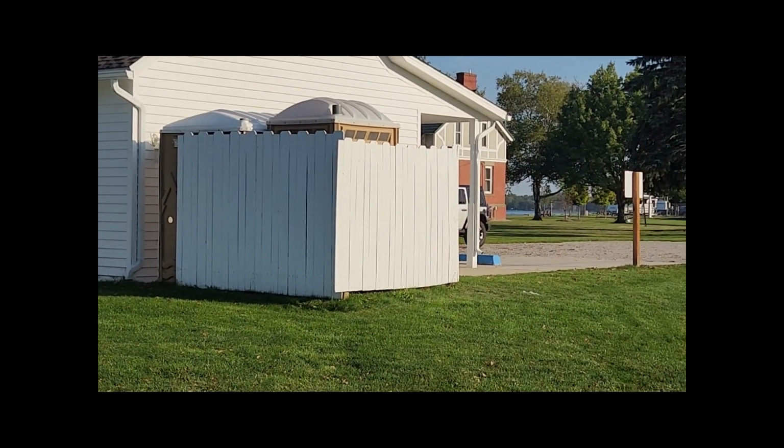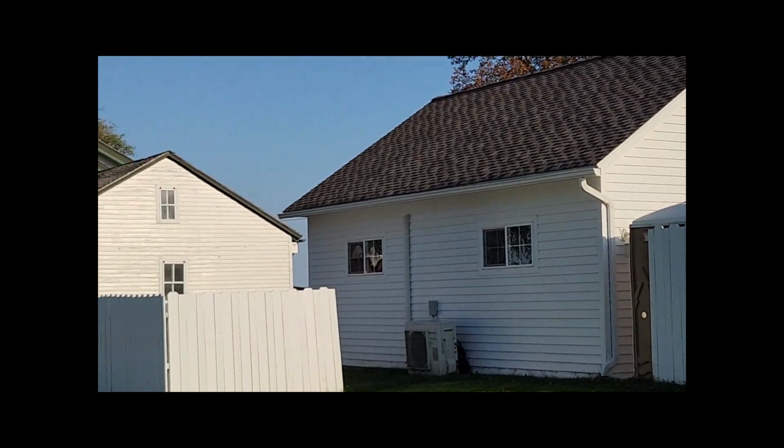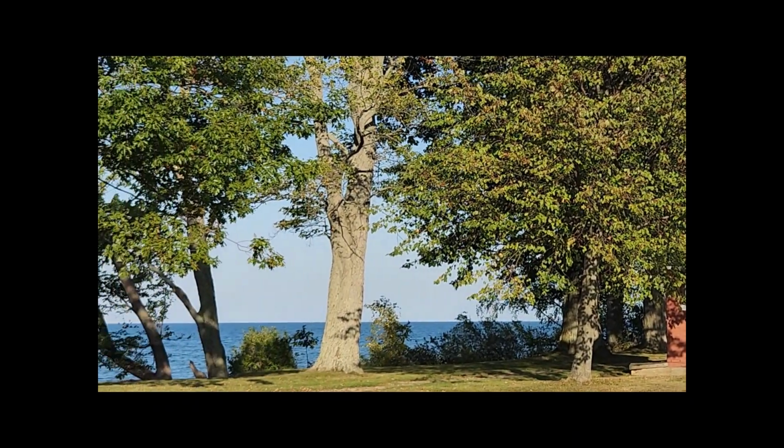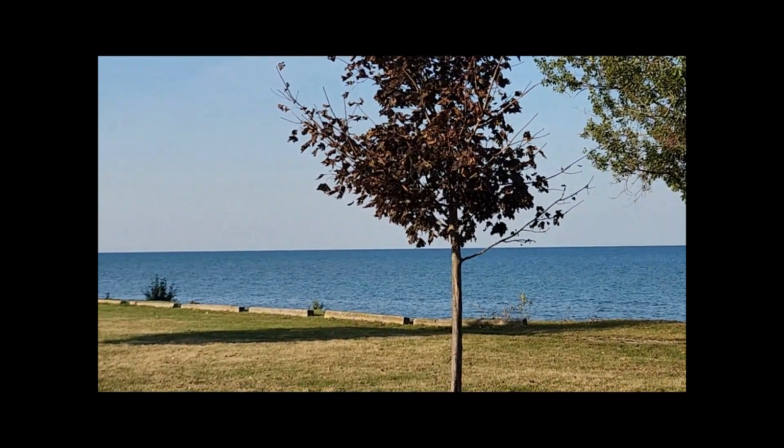So pretty cool park. It's Friday night, I guess it's probably about 4:30, 5 o'clock, somewhere in there, and there's just nobody here.